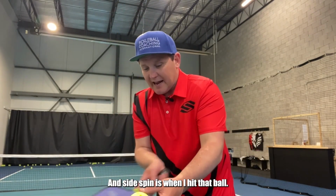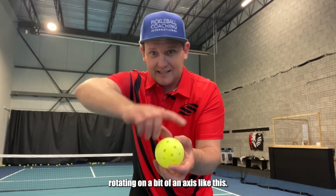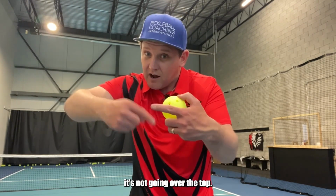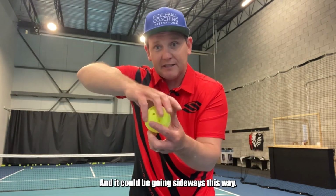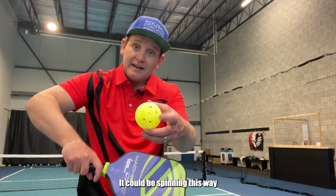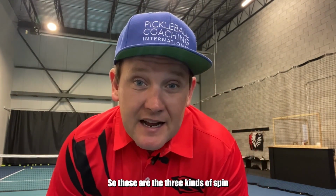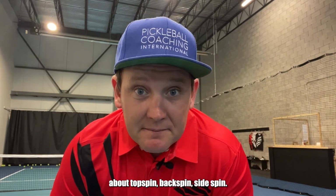And then there's side spin. Side spin is when I hit that ball, and as it's flying away from me, it's rotating on a bit of an axis like this. It's not going over the top, it's not going backwards, it's sort of going sideways. And it could be going sideways this way, or if I hit it like this, it could be spinning this way as it goes to you. Okay, so those are the 3 kinds of spin that we need to know about: top spin, backspin, side spin.